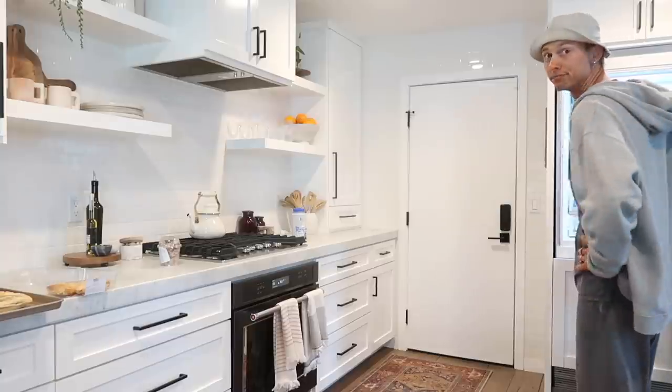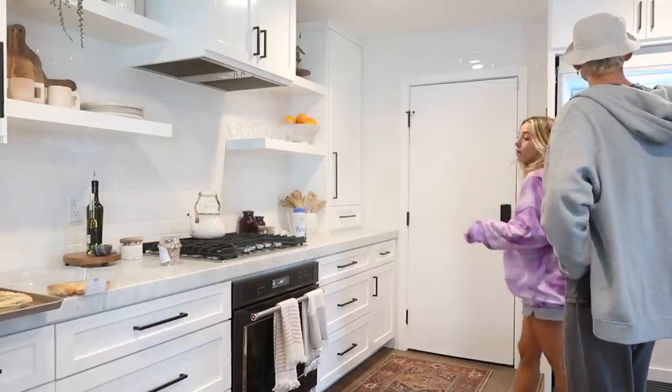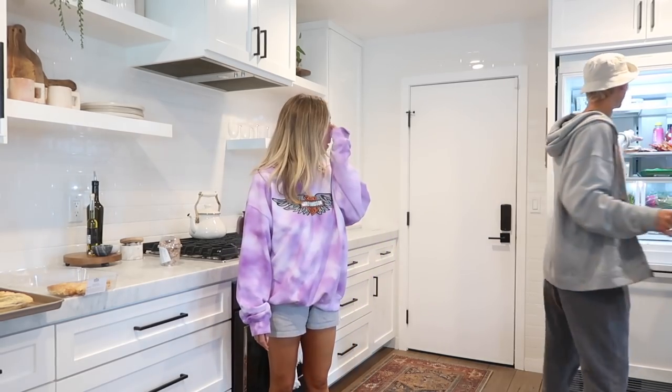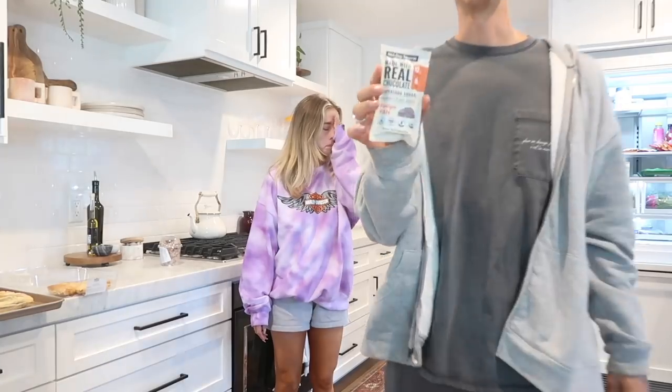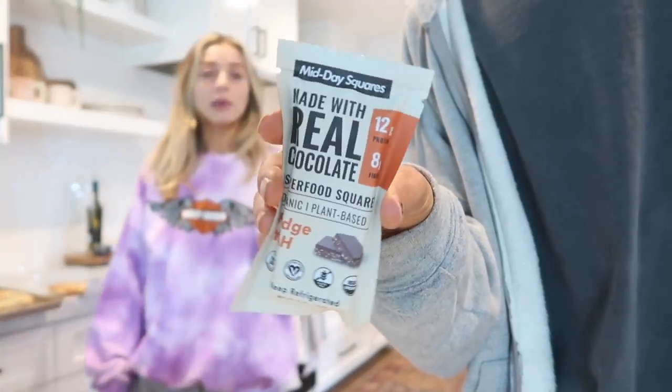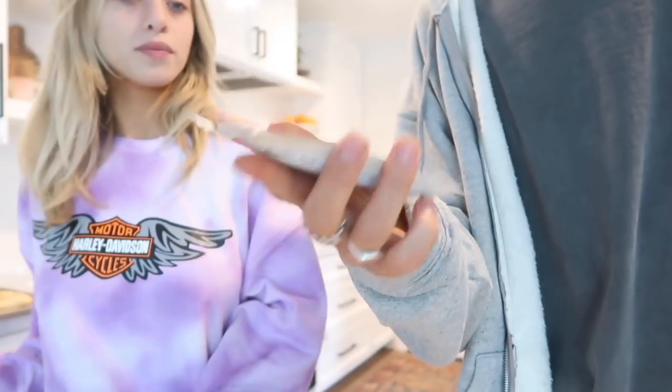What else we got? Some Oatly. That's not exciting. The most exciting part was the pudding, the donut holes, the whipped cream, and the turnovers. Oh, we got these in the mail yesterday too. Haven't tried them yet. They're called Midday Squares. Everyone said the peanut butter is the best flavor, so we gotta try these.